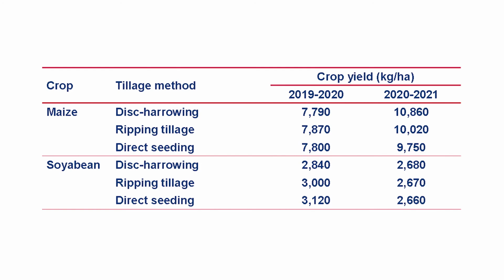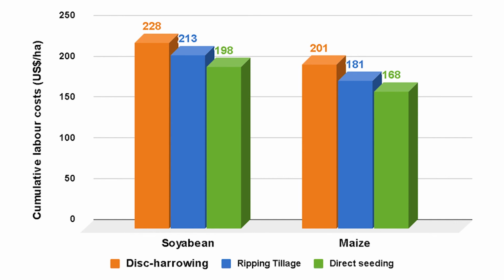Now, talking about agronomic considerations, conservation tillage methods showed higher yields in the dry season. However, in the wet season, conventional disc-harrowed plots recorded higher yields for both maize and soybeans. When comparing the cost of labor for all operations from land clearance to harvesting, disc harrowing and ripping require high labor charges compared to direct seeding for both maize and soybean production.